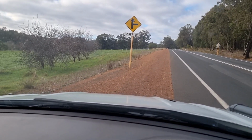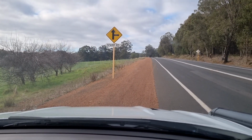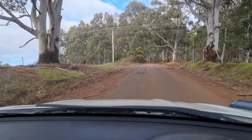All right, guys, next point of reference. We've come about, I want to say about 3 or 4 Ks towards Dwellingup. All right, so turning right onto Scarp Road. Looks really nice through here. A lot of big white gums and beautiful trees, so hopefully we're in for a winner. If anything, at least I'm taking you for a nice drive around the country.